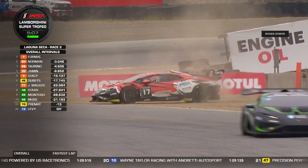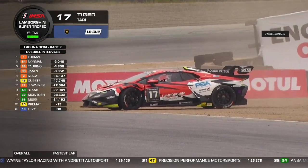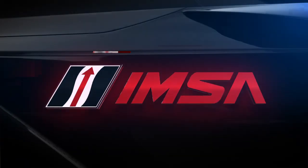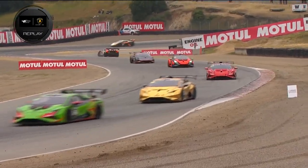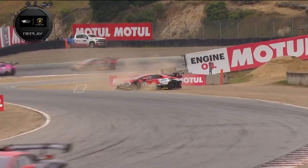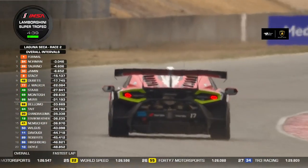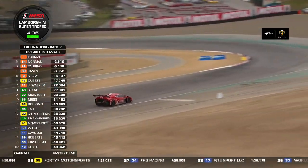You see a spin for number 17. That is Tiger Tari. Oh, again, he was around earlier on, wasn't it? He's already lapped down, but he's again survived another spin at the exit of the Mario Andretti hairpin. Up the top of the shot, and oops, yeah, it's just coming off the corner. Trying to get that 600 plus horsepower to the ground, and again, even though you've got traction control, it can't defy the laws of physics. So Tari around right now.